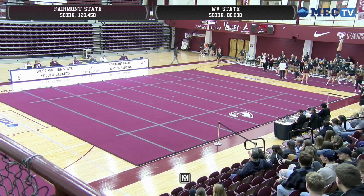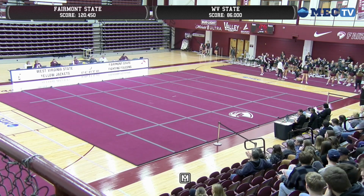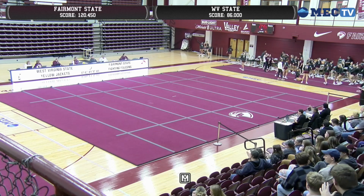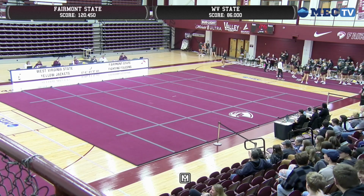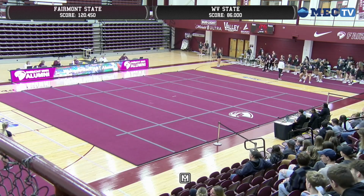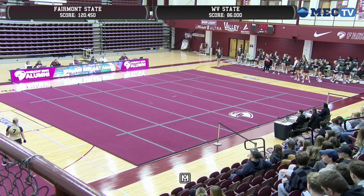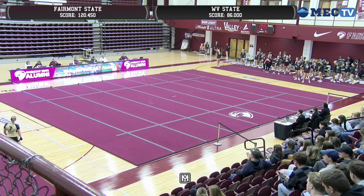So West Virginia State is going to be up next for the open tumbling pass. These are going to be the last two passes to close out the tumbling heat. So we have number 9, Kinley Stanley, with an 8.60 starting value. 8.60 for West Virginia State, number 9, Kinley Stanley.